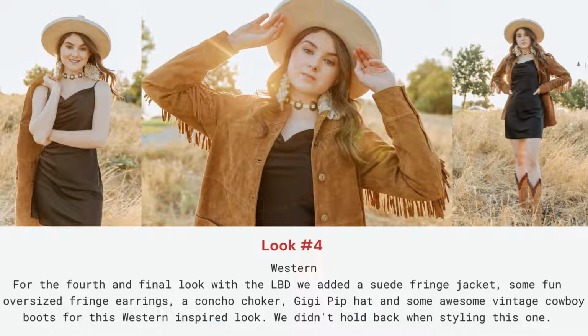Look number 4, we went Western. For the fourth and final look with a little black dress, we added a suede fringe jacket, some fun oversized fringe earrings, a concho choker. The hat is from Gigi Pip, and we added some awesome vintage cowboy boots for this Western-inspired look. We didn't hold back when styling this one.